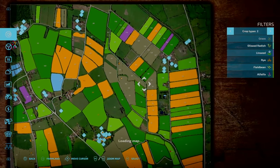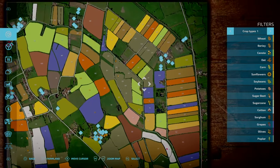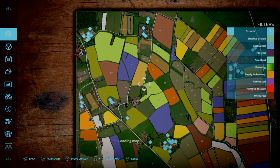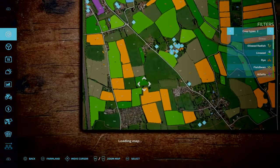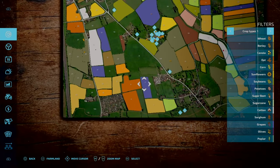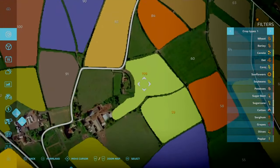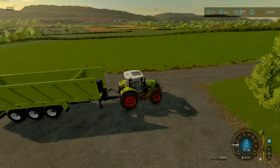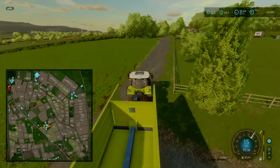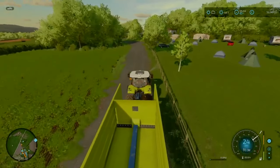So a bunch of fields ready to harvest. And if we look at the crops, it's linseed, wheat, barley, or at least fields down here. Yeah, again, wheat, some barley in that. Our canola field, or rapeseed field, 109, is ready. 59 is not quite ready yet. But I think what we'll do with that is wait and just do both fields together.